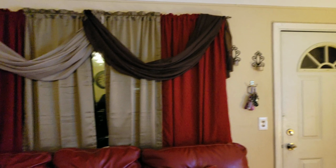And then also the drapery, the sheer. These are sheer. I know y'all probably can't tell on the camera, but these two curtains that's draping across each other are sheer. And they were $4 a piece. And I got that at Walmart.